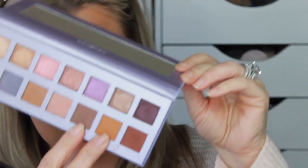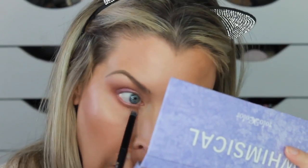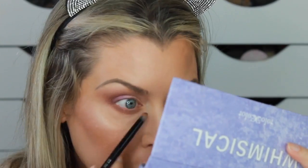Doing the exact same thing over on the Whimsical side, using these two shades underneath the eye. Going in with that taupey shade first. And then the warm orangey shade next, right underneath it. Ooh, that one was definitely more pigmented than the Norvina.